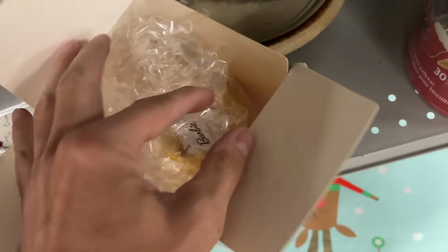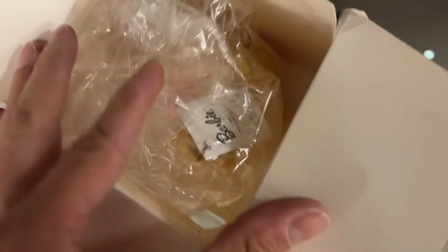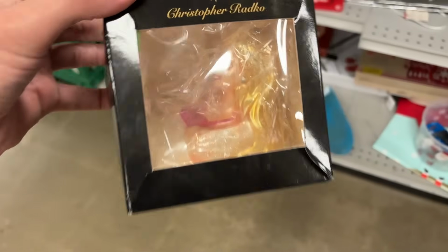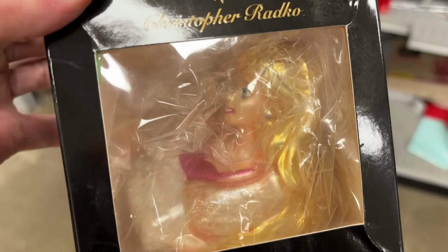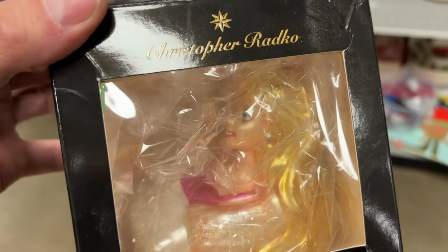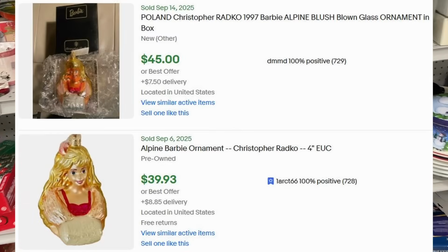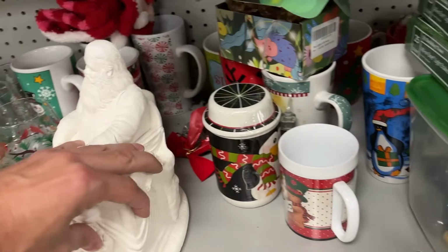So moving into Christmassy type of sourcing, this is a Barbie Christopher Radko. Not every single Christopher Radko ornament is going to make you a ton of money. So they got 5 on this, and I think I can sell it for between $25 and $30. So I'm going to pick it up. It'll sell in this next quarter.